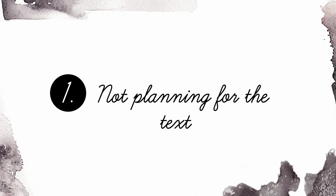Now, let's jump into the lettering mistakes. Mistake number 1, not planning for the text. When there is text, it's quite a big part of the illustration and it must be planned from the beginning with all the other drawing elements. It is so much harder to integrate the text well when it's just an afterthought and we must figure out how to make it fit at the very end at the last minute.